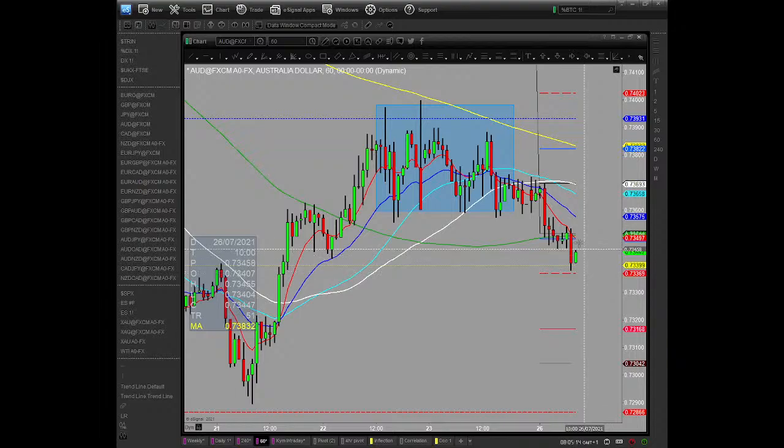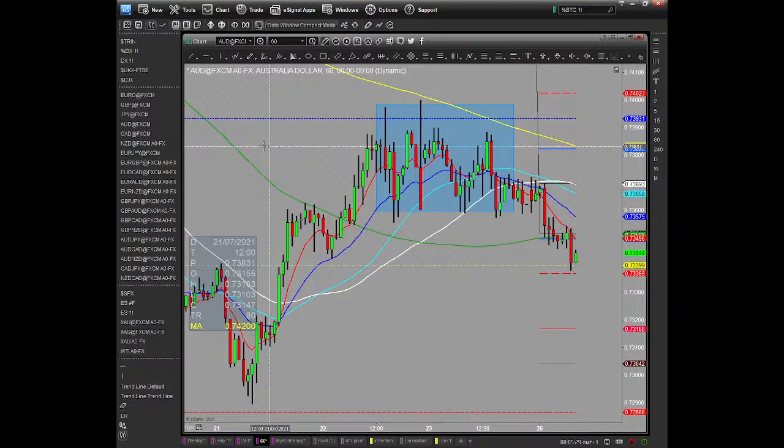Maybe, I mean, it's a bearish engulfing in terms of the bodies. Maybe if it breaks to the low side of that, we'll see a continuation to the downside. It's quite a solid sell-off there at 1 o'clock. Okay, that's the Aussie Canadian dollar.